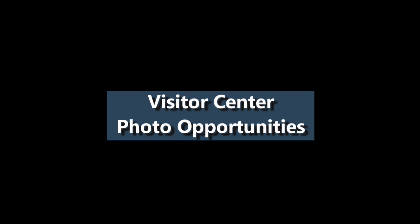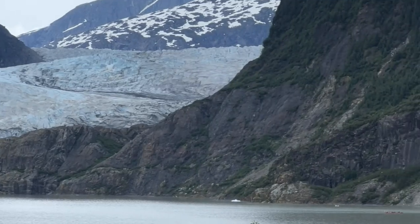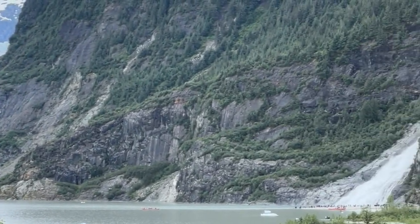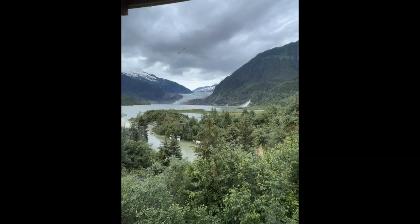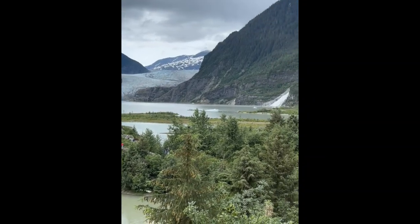The visitor center is set up a bit on a hill, so it has a great view of the glacier from inside the building. One important tip is that if you go outside of the visitor center towards the back but toward the glacier and the falls, you'll step out into a great location to take a photo of yourself and others with the glacier and Nugget Falls in the back. Here's what the view looks like in this area.